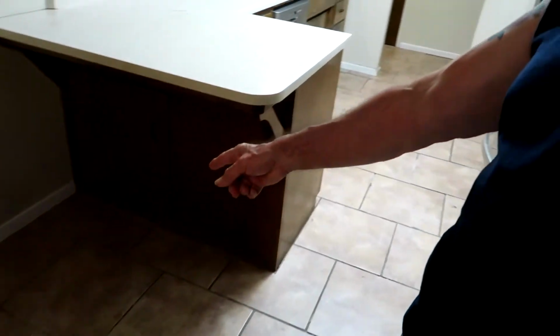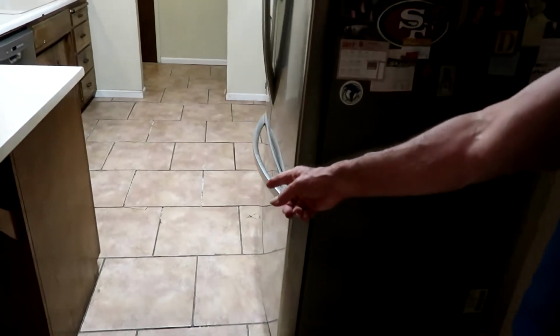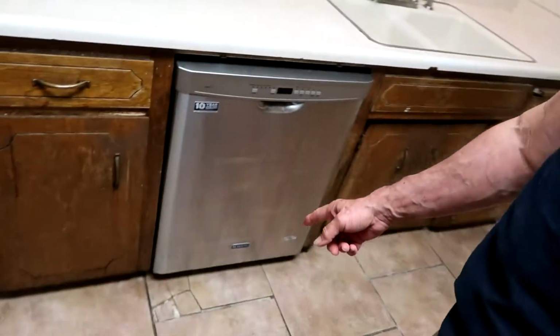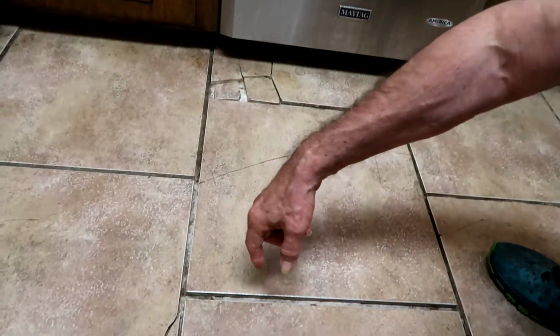So this floor here, I'm gonna show you this floor. I put this floor in probably about 7 years ago, and it's tile, and it looked real nice when I first put it in, but because I put it on a wooden subfloor that had some give and flex, it started cracking, and I was going to replace some of the tiles, but decided not to. You can see how it's all cracked up right here and busted up and everything.